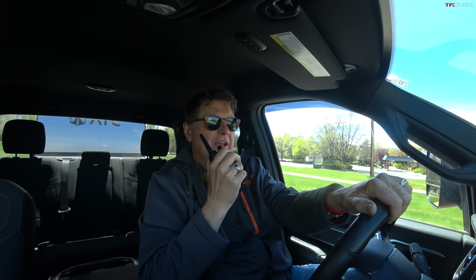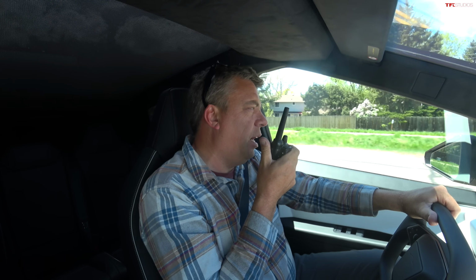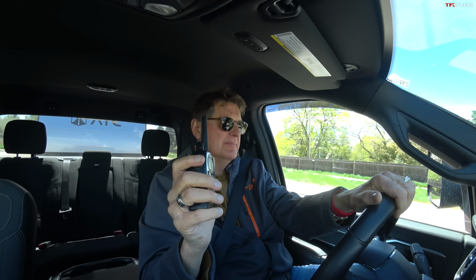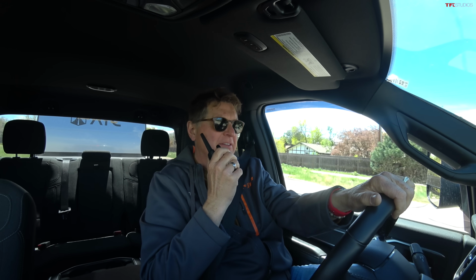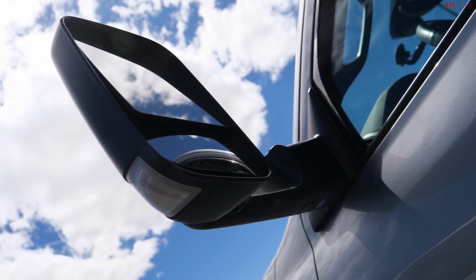How are those triangular mirrors working for you? Not great. Even though the Cybertruck is a fairly wide vehicle, it's basically almost the size of an F-150, the mirrors are not super wide. I cannot see all the way down the side of my trailer, so it's not ideal. Yeah, and that's the difference between a rig like this, which was basically built to tow, right? I've got elephant ears. I can see right around the side of my trailer.